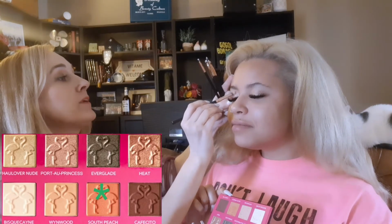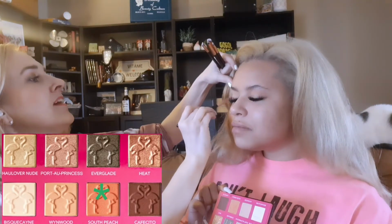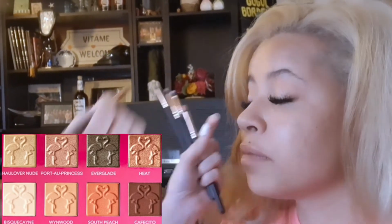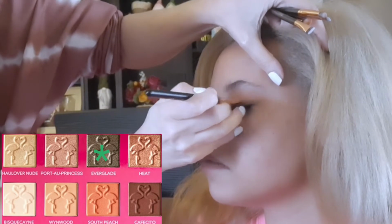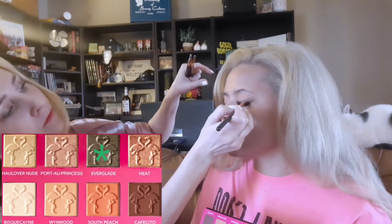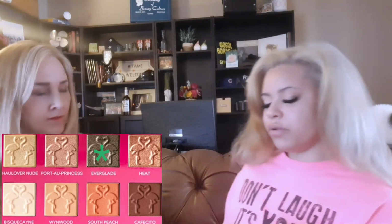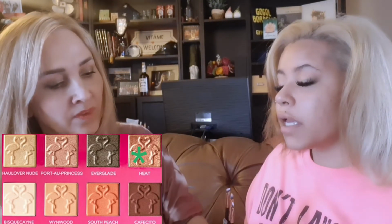Can you see a difference at all yet? Not much. Ooh, that one comes off. This one is South Peach. This one is Everglade. Seems like an odd name for it. I would think Everglade would be blue or green or something. What color is the Everglade? It's this one. Oh, gotcha. But wouldn't you think? Yeah. And these brushes are certainly not like all you would need. I need like a fatter, fluffier brush. Yeah, they feel kind of stiff.